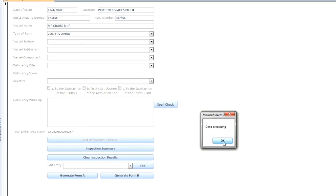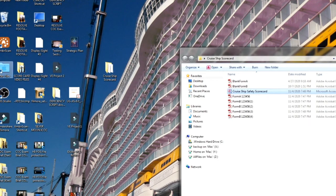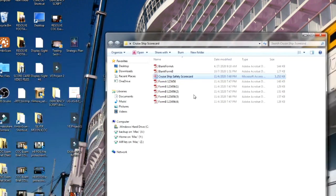Okay, done processing. Now we'll close the scorecard and we go to the folder right where we started. And within this folder, you'll see the Form A and the Form Bs. Now, take your secure thumb drive that we provided for you, and you can copy these documents to that secure thumb drive. Then, you take that secure thumb drive, go to the ship's computer with the ship staff, print out the Form A and Form Bs, bring them back to the table with the captain.